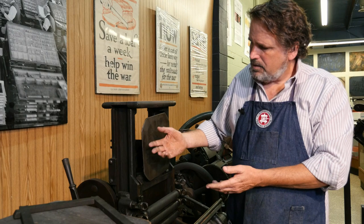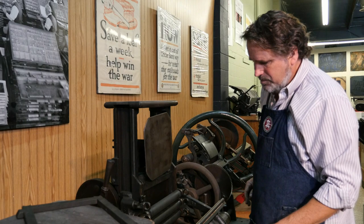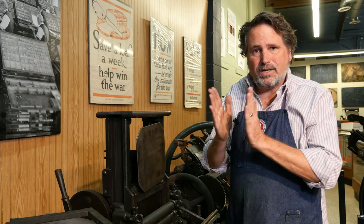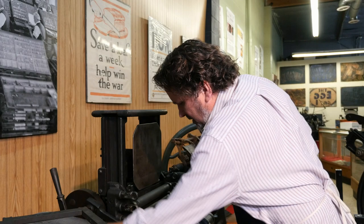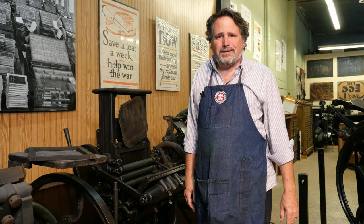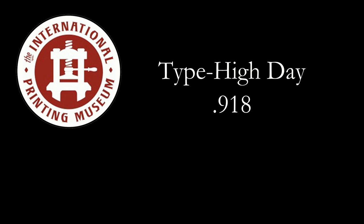What this one does is it backs the bed off. So the bed goes forward or back. Right now it's in the reverse position, so it's off impression. And if you want to print, you just move that forward and the platen has never changed. That way you're not over-inking your type. How's that for amazing? So we have dozens and dozens of very unique platen printing presses. So a great celebration of Type High Day, 9/18, the platen presses here at the International Printing Museum.